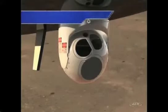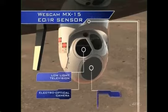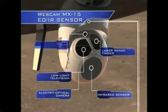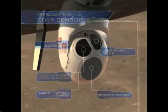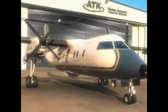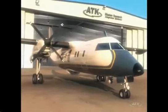The MX-15 Pentasensor contains 5 sensor systems and a gyro-stabilized turret. The low-light television, electro-optical camera, infrared sensor, laser rangefinder, and a laser illuminator give the operator a variety of tools for target identification and monitoring. The ATK Star main computer can integrate air-to-air, sea surveillance, and full-spectrum systems from other manufacturers. This fully integrated solution seamlessly provides advanced surveillance capabilities for mission system operators to efficiently survey an environment from a long range clearly, day or night.